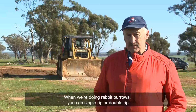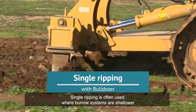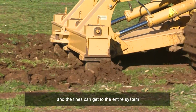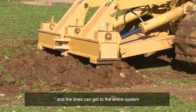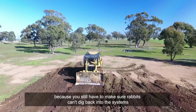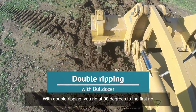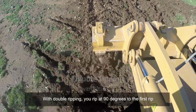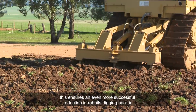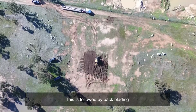When we're doing rabbit burrows, you can single rip or double rip. Single ripping is often used where burrow systems are shallower and the tines can get to the entire system. Those single rip systems are then backbladed because you still have to make sure rabbits can't dig back into the systems. With double ripping, you rip at 90 degrees to the first rip. This ensures an even more successful reduction in rabbits digging back in. This is followed by backblading.